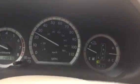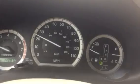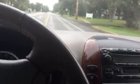So this transmission, based on the nature of the problem and also the codes that were present, being a functional code as opposed to an electrical code, has an internal problem.